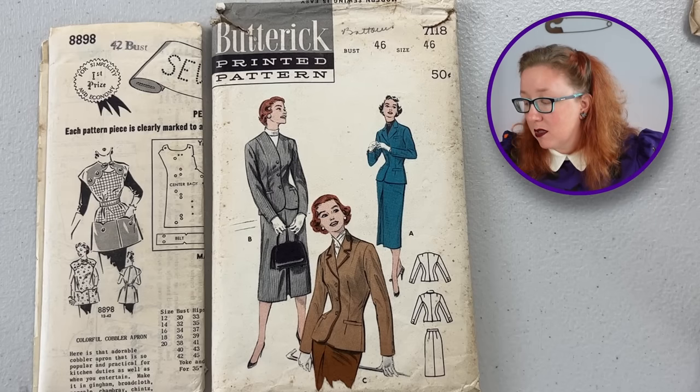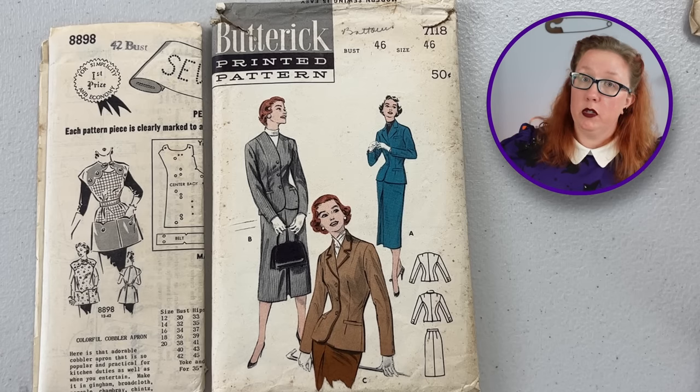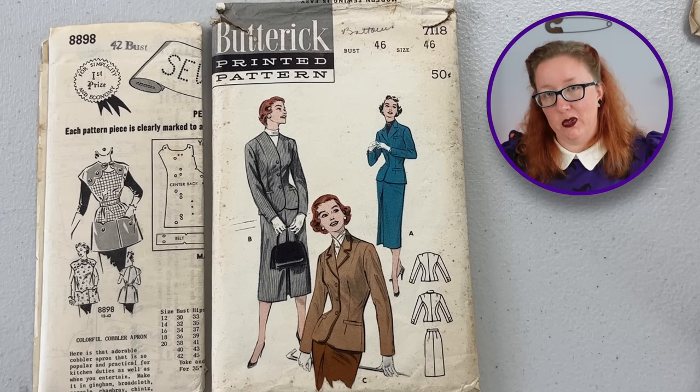But the scallops on the apron. But do I wear aprons? No, I do not. Could I turn it into a dress? That's a real possibility. But again, it's a bust 42, so it's a longer way to go. And I have other apron patterns that are also very cute that I've said I was going to make that are a bust 40, 42 that I have never done. So I think we know our answer. The apron will be available. I am going to keep the suit.